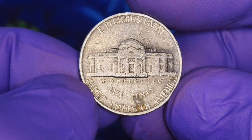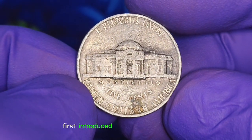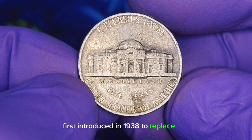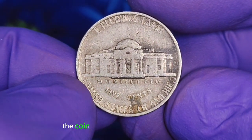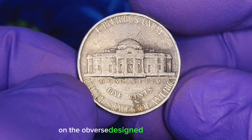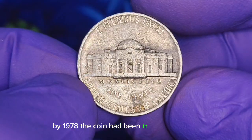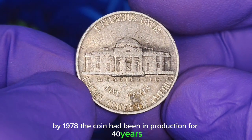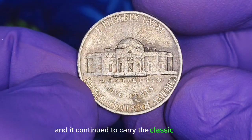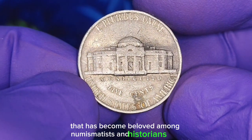collector's market. The Jefferson nickel has a long-standing history, first introduced in 1938 to replace the Buffalo nickel. The coin features the iconic portrait of Thomas Jefferson on the obverse, designed by Felix Schlegel. By 1978, the coin had been in production for 40 years, and it continued to carry the classic design that has become beloved among numismatists and historians alike.